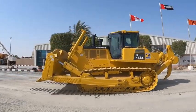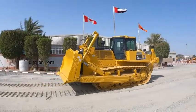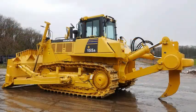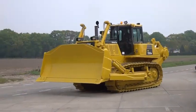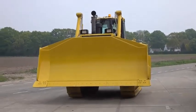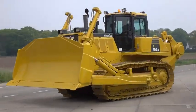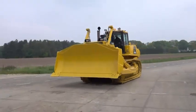The mode for general dozing. When a load is applied, the gear automatically shifts down, and when the load is off, it automatically shifts up to a set maximum gear speed. This mode automatically selects the optimum gear speed. The mode for dozing and ripping rough ground. When loaded, the gear automatically shifts down, but does not shift up when the load is off.